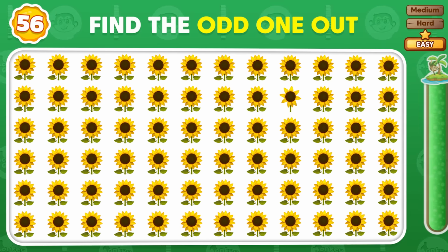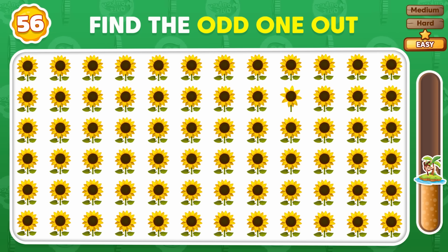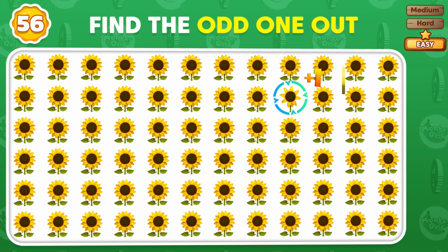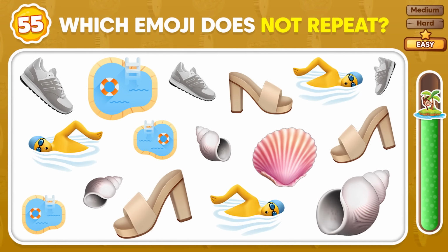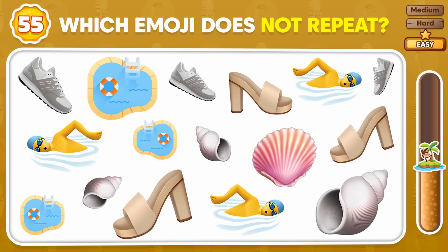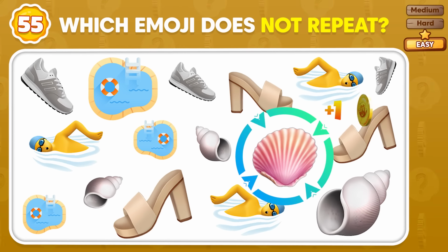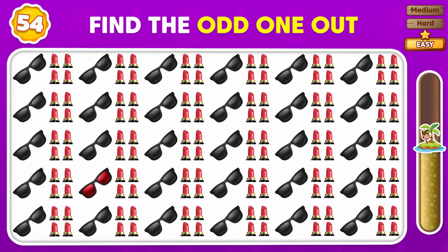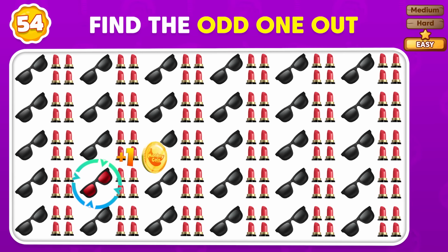Spot the emoji that doesn't match the others. You've spotted the odd one out. Pinpoint the emoji that doesn't have a duplicate. This emoji does not have a duplicate. Which one sticks out? Can you find the odd emoji? The odd emoji is located here.